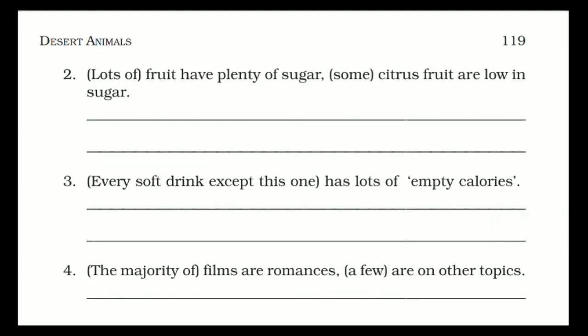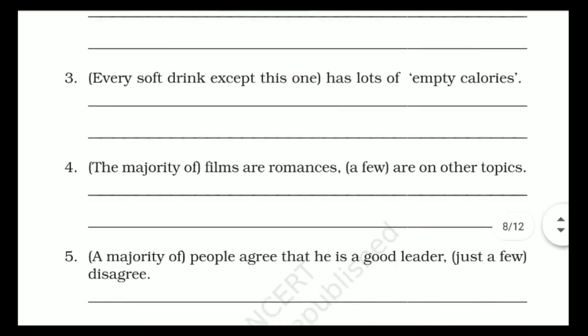Okay, here you have to use: lots of fruit have plenty of sugar; some citrus fruit are low in sugar. Now, lots of fruit have plenty of sugar, but citrus fruit are low in sugar. Okay, like this you have to complete these sentences.